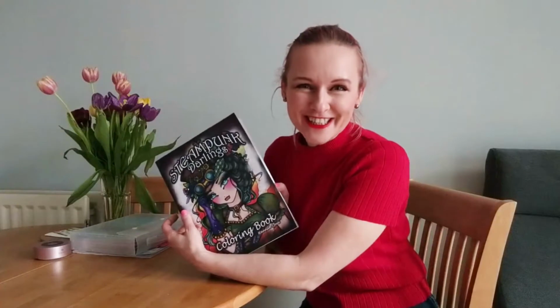These are my flowers from last week, from my Valentine's alone, when I treated myself. I could never imagine that I could make such a day so much fun for myself and not feel lonely, but it happened. Now here at the kitchen table I do one of my favorite activities, my favorite hobbies that really relaxes me, and that is coloring.